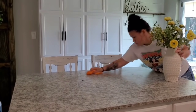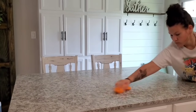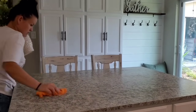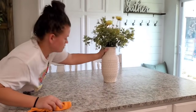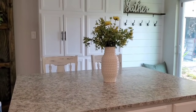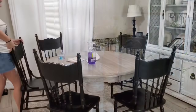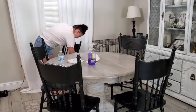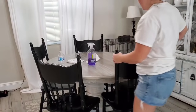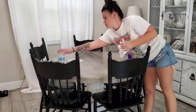So I'm going to start just by wiping off the kitchen island, cleaning the dining room, and then I'm going to go outside and start cleaning out my car before it got too hot. My car was horrible. It was so bad. There were so many clothes, toys, trash piled up in there, and it desperately needed to be cleaned before the school year started. So as soon as I'm done wiping down the table, I'm going to head out there and get started on that.